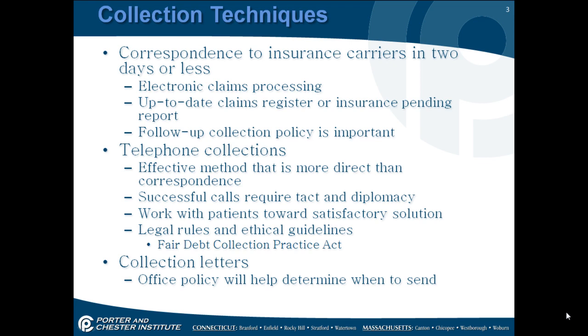Telephone collections. This is an effective method that is more direct than correspondence. Successful calls require tact and diplomacy. Work with patients towards satisfactory solutions. If they can't make the payment until payday, then document that in their chart.